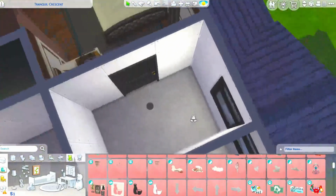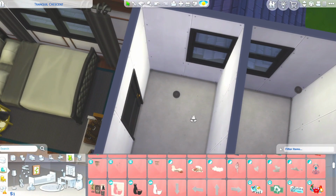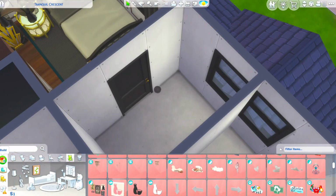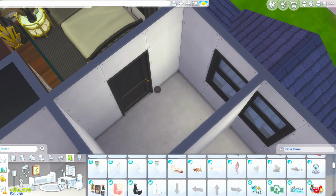And now I get to do the guest bath. I really, really hope that the budget isn't as high on this, because this is very small. And I already am straining myself with these big budgets I'm getting upstairs. And $6,280. You know what? That's probably somewhat reasonable. I can definitely make that work. Money, $6,280. And there we go.